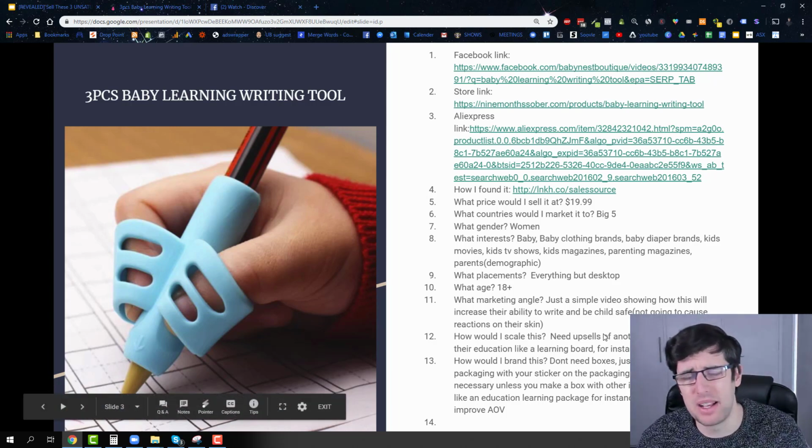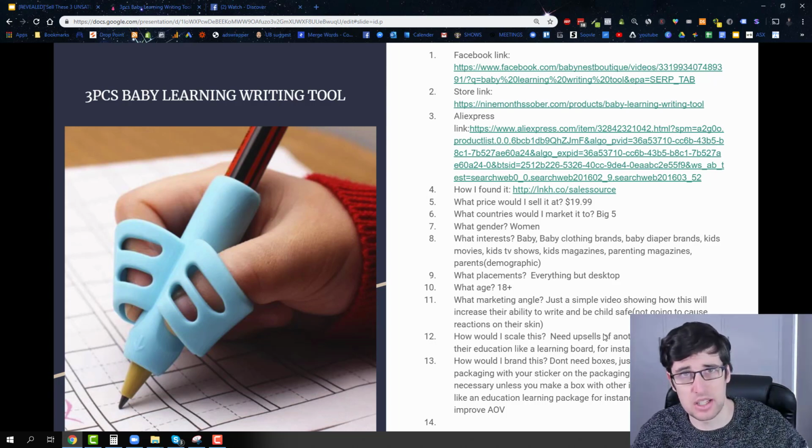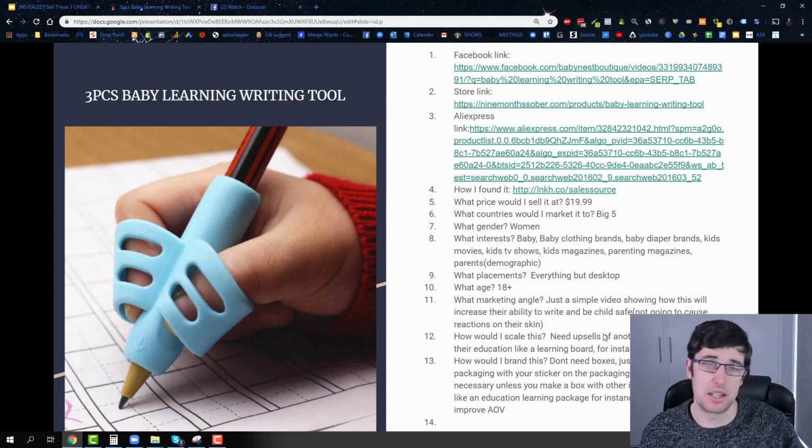How I'd brand this. Obviously you don't need boxes. It's a tiny little rubber type item, so it can just fit in a nice little packaging. Really easy to ship, which is a massive bonus. I would just put your sticker on the packaging, and I always like to add a little thank you note or a thank you card with a discount to come back and buy.